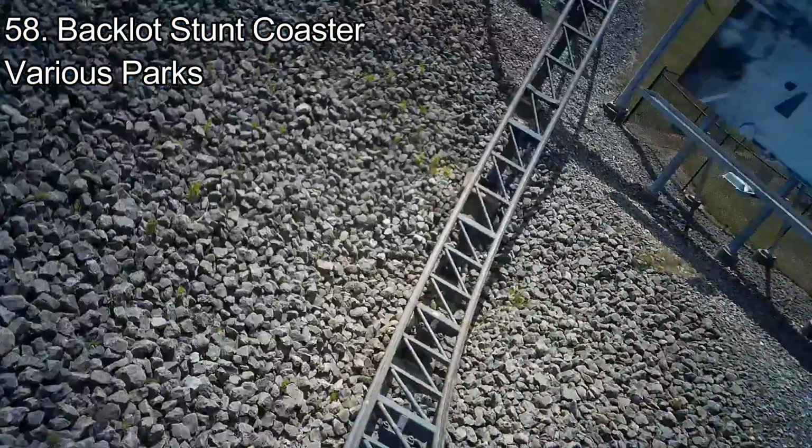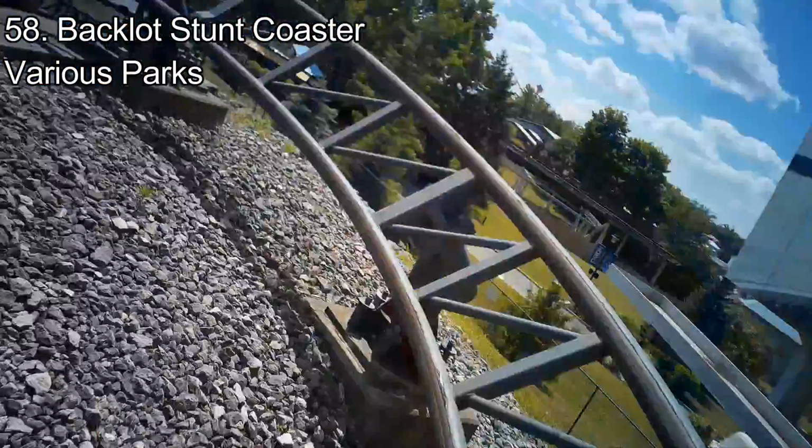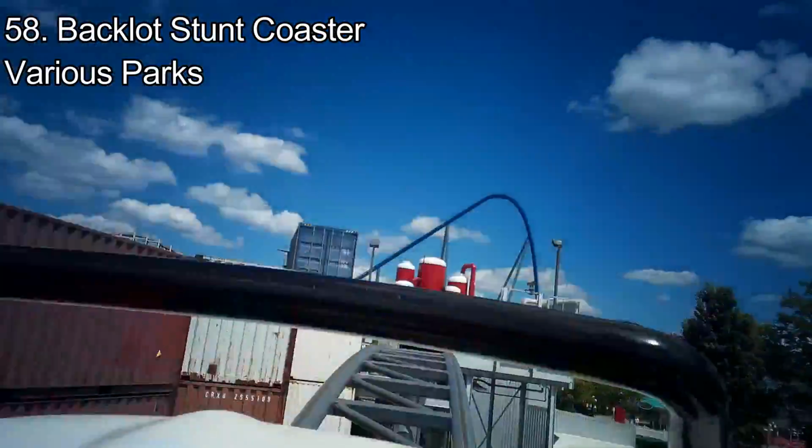58. Backlot Stunt Coaster. This family coaster is surprisingly enjoyable. Located at 3 different parks, it provides a fun experience with some airtime and a fun launch. It also has a great tunnel and a theme.